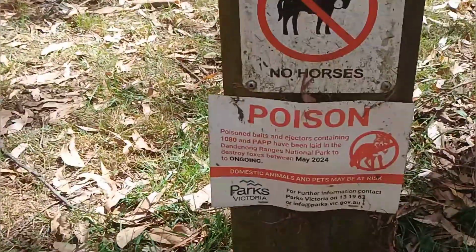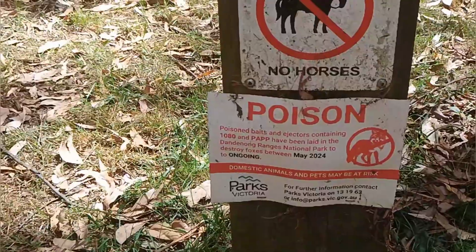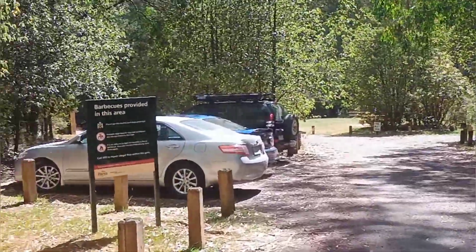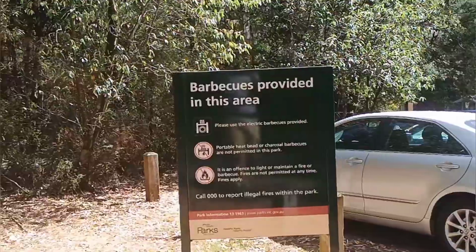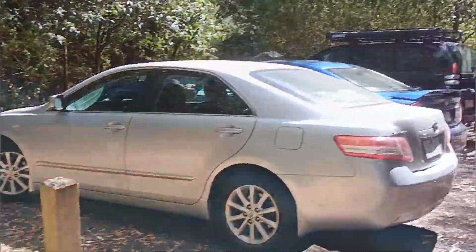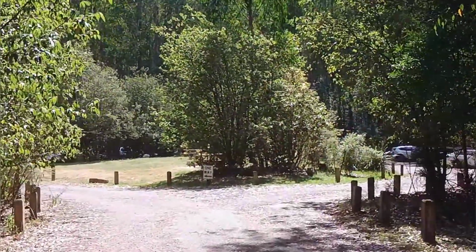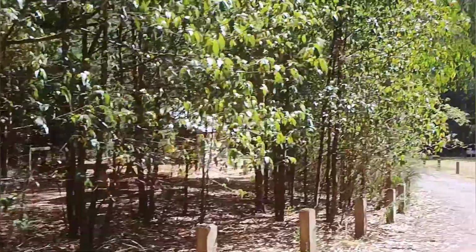They've ejected poison here to destroy foxes in 2024. Barbecues are provided. And about a half a kilometre walk, you go to the Sherbrooke waterfall, or the Sherbrooke Falls, which are quite lovely, and I'll show you in a minute.